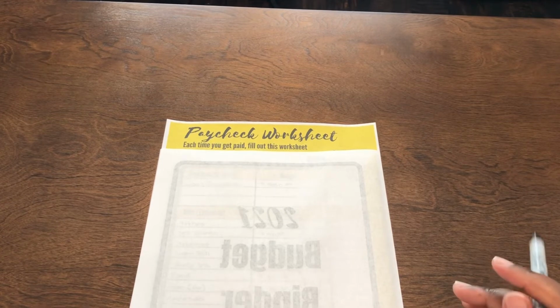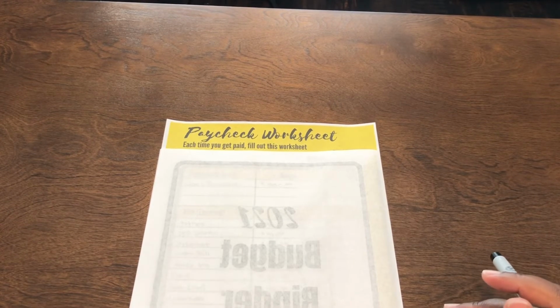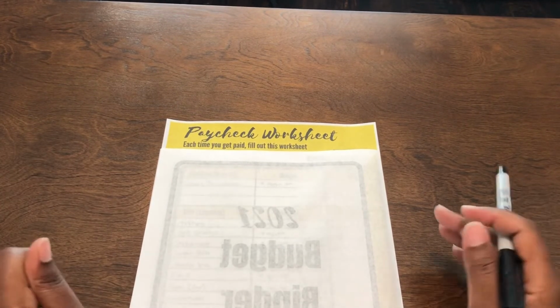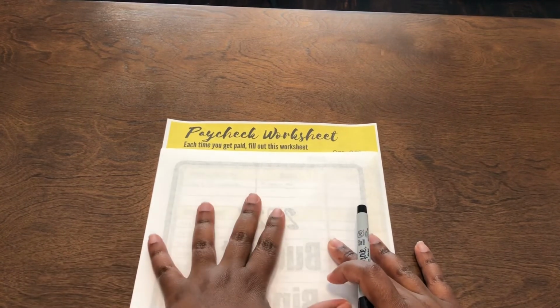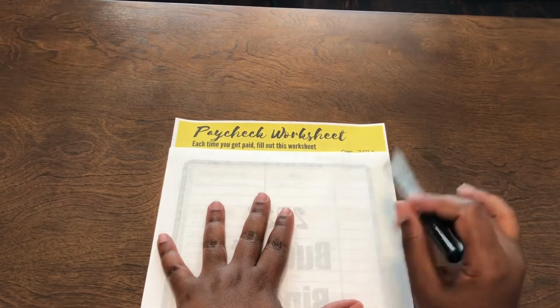Okay. Now we want to fast forward to when Lisa is going to get a paycheck. So we're going to say that Lisa has filled out her 2020 budget, very similar to what her 2021 budget looks like. So we want to take a look at what her paycheck worksheet looks like. And the paycheck worksheet is the sheet you want to do every time you get paid. So you want to fill this out every time you get paid. This is going to keep you on track.